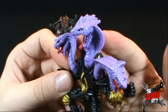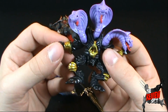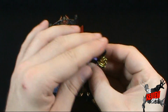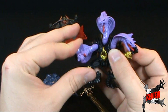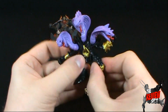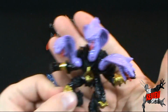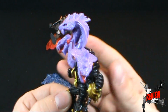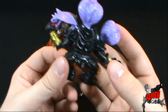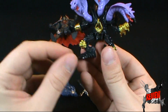We've got ourselves a little three-headed snake man. He's got 3 cobra heads here, none of which really move. They move, but I think they're only in there just for the way that they were assembled. You can't really do too much. As you can see, it just kind of bends back. There's really no articulation in the legs, nothing in the arms, so it's essentially just a statue. Not bad though. It could be worse. The paint's actually pretty clean on it. Got the gold going on there. We got some gold on the knee pads.